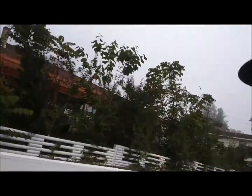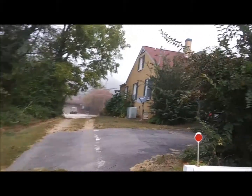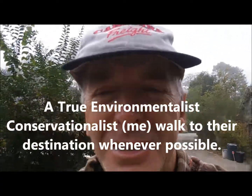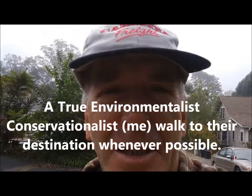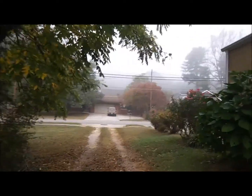It is quite a cooler day today. It's the coolest day of the season. It was probably in the mid-40s, even low 40s this morning. It's warming up a little bit, and it'll warm up to about 70-something today, according to the forecast. Right now you can see it is quite foggy, and we're going to walk because we are conservationists. We like to save money instead of driving there and spending all that gas money.